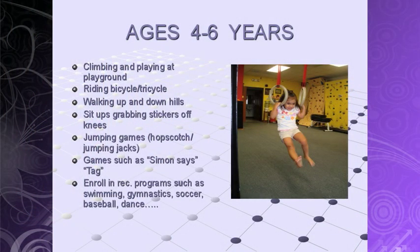Ages 4 to 6 years, again, taking your kids to the playground, going for bike rides. You can walk and have the child on the tricycle, walking up and down hills, creating little games like sit-ups, grabbing stickers off your knees, reaching for your feet. Games such as Simon Says and Tag, and you can include a lot of reaching up, lots of posture and things that will help with the breathing. And again, enroll in the rec programs, swimming, gymnastics, soccer, t-ball, all of those things, giving the kids the opportunities to try things, to find something that they're going to like.